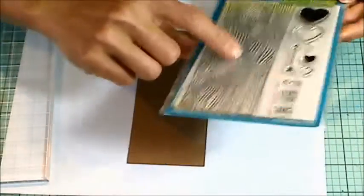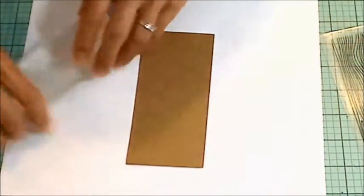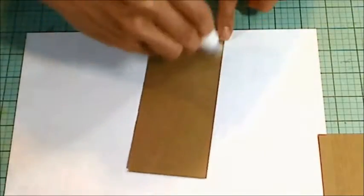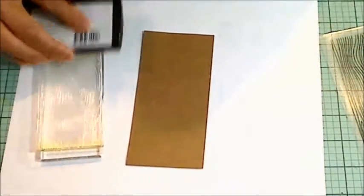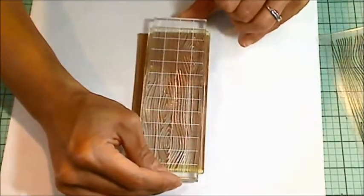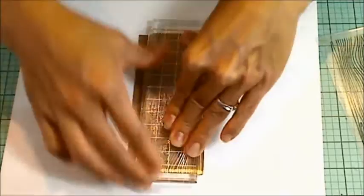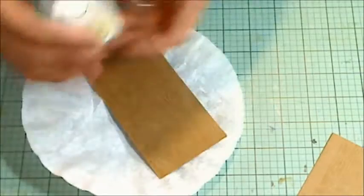I'm starting with the Lawn Fawn wood grain backdrops stamp set, and I'm going to use this wood grain background clear stamp on this long clear acrylic block. And I'm prepping a piece of craft cardstock with my EK Tools powder tool so that it doesn't have any static on that. And I'm using some Versamark ink and really getting that stamp nice and juicy. And I'm putting a good amount of pressure on the back of this stamping block to make sure that that ink transfers over to the craft cardstock nice and clearly.